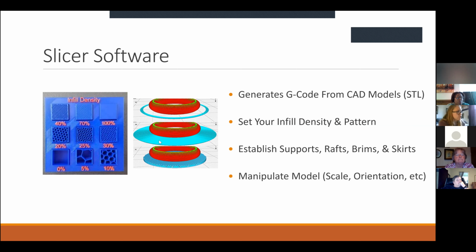It's also where you establish all your supports. So these are rafts, brim, or actually bottom up is a raft, which is to get the best adhesion and ensure you don't have warping. You would build it completely off of a layer of material that you don't need and you're just going to break off at the end. Brims kind of come off of it and help hold it down. I don't have a good example. And then the skirts, for me, I just use the skirt to clean the nozzle head out and to make sure I have a good first print.